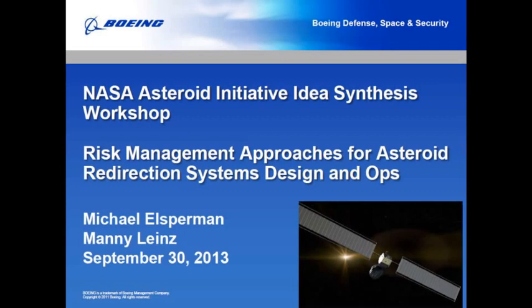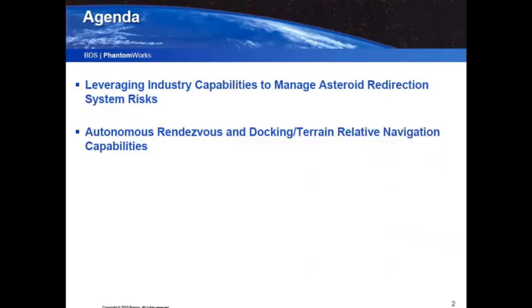So really, it's going to be broken into 2 parts. I'm going to talk about similar concepts to what Adam talked about, and a little bit what Ben talked about, how we maybe can leverage existing capabilities that exist within industry and that NASA's already invested in to really help manage and mitigate the asteroid mission system risks. And then Manny's going to talk about specifically some investments that have been done both by us and by NASA in autonomous rendezvous and docking, terrain relative navigation, and how that can apply to the mission and also reduce the overall risk.